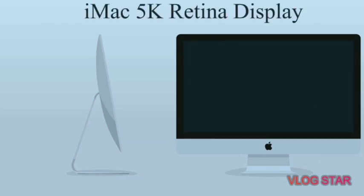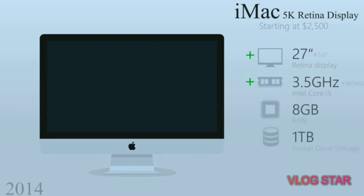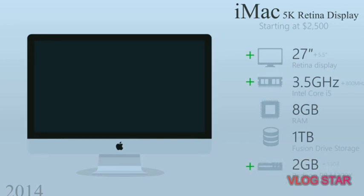One of the iMac's more recent and significant advancements was the 5K Retina display introduced in 2014, but it came at the cost of $2,500. The display was 27 inches with a 3.5 GHz processor, while the RAM and storage stayed the same. The video card got a huge upgrade with the Radeon R9 M290X graphics card.